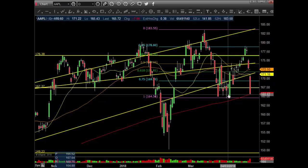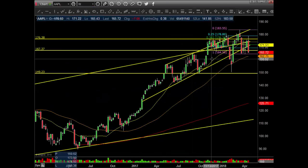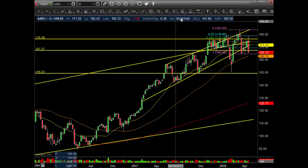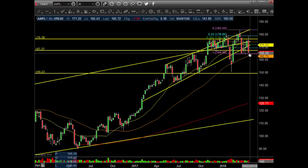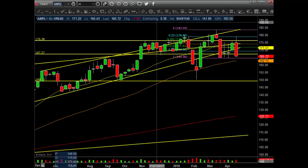Anyways, Apple's still all right. Nothing really wrong. A couple good days of selling doesn't mean too much for this one, but still had 65 million traded. $7 down, 4.1% down on the day. But that was a great reversal there. So be careful. This could lead to lower prices. So we'll see what happens next week, and then we'll take it from there.